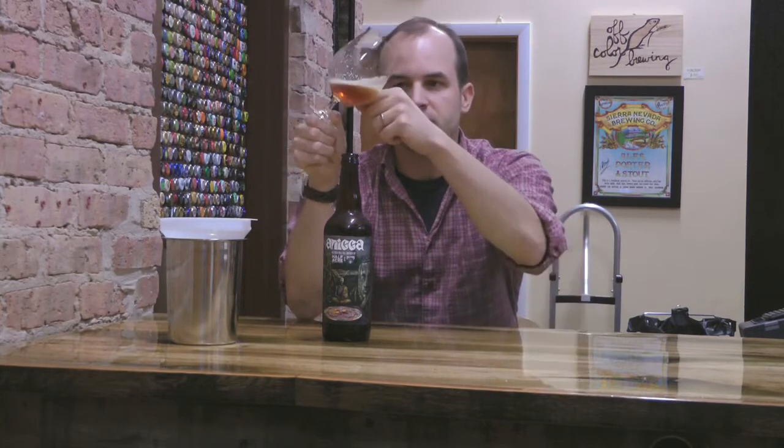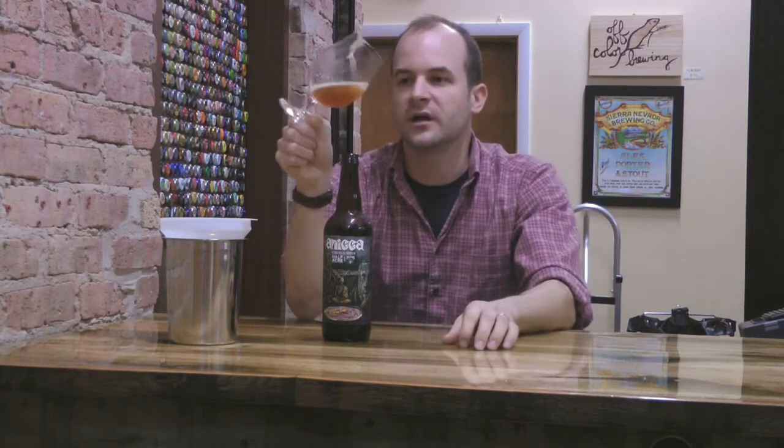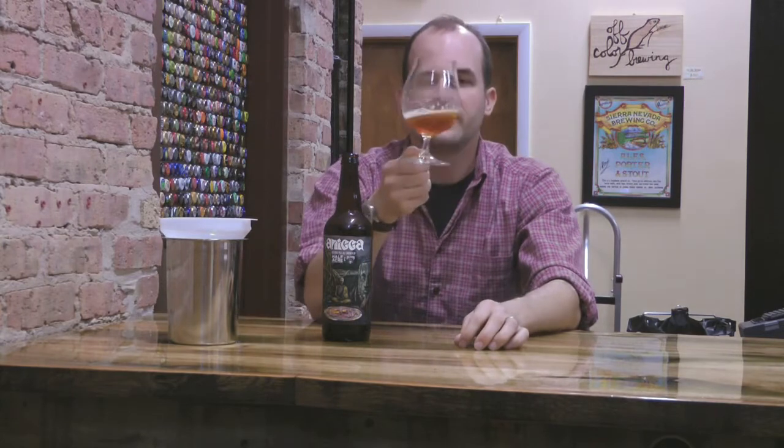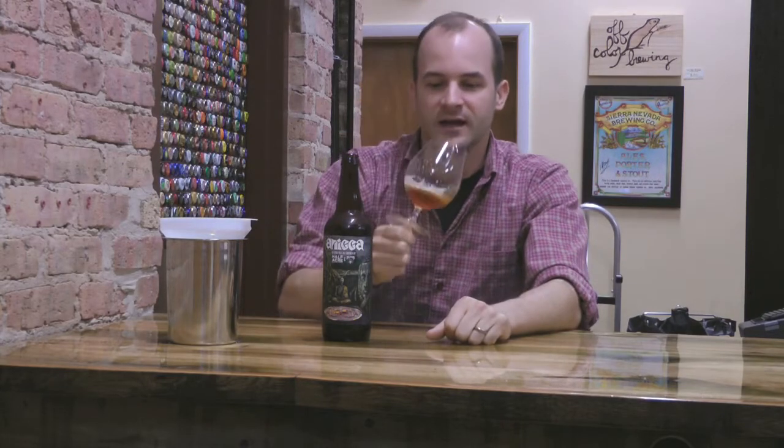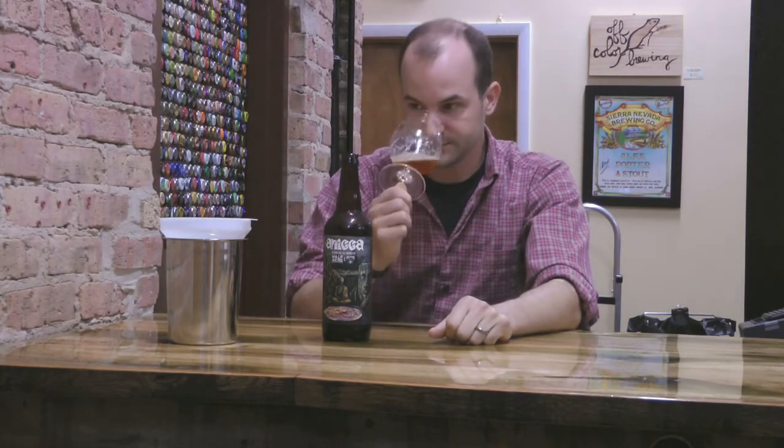The color, very nice and clear, deep copper color. Good head on it, and the head is certainly sticking around. I would imagine if I poured a full glass of this, it would look quite attractive. Let's go in and give it a smell.